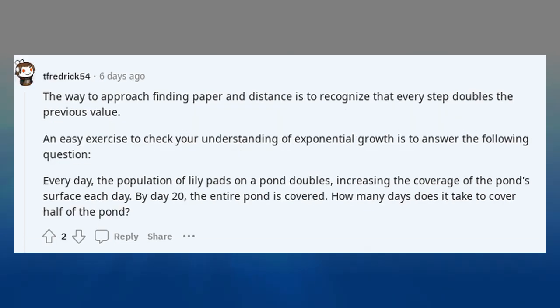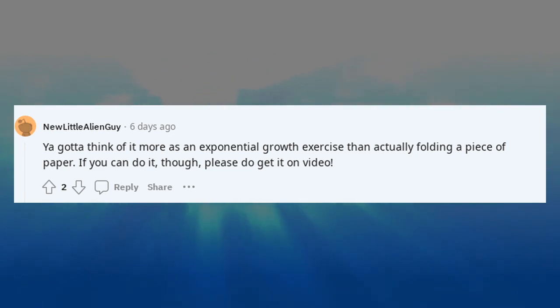The way to approach finding paper and distance is to recognize that every step doubles the previous value. An easy exercise to check your understanding of exponential growth is to answer the following question. Every day, the population of lily pads on a pond doubles, increasing the coverage of the pond's surface each day. By day 20, the entire pond is covered. How many days does it take to cover half of the pond? You gotta think of it more as an exponential growth exercise than actually folding a piece of paper. If you can do it, though, please do get it on video.